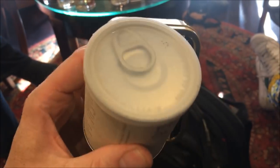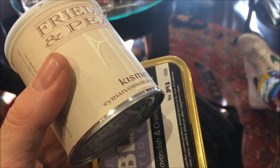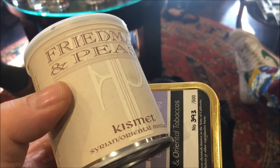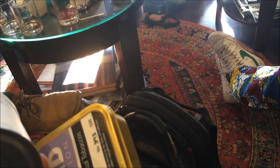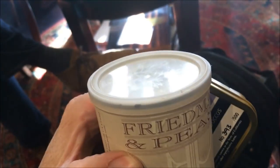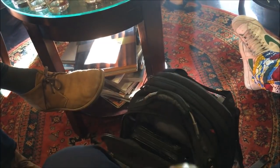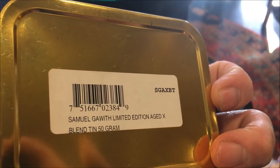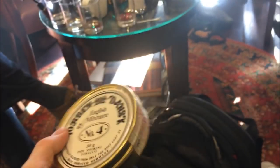Some of the raffle prizes for today. Freedom and Peace, that's got to be early 90s or something, or even earlier, no? It's quite blown on the top there. What's next? Next blend into the different. And then we have some 1999 Corbin Dansk English mix. Some nice prizes this week.